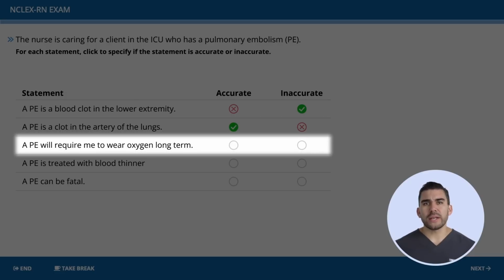Now how about the next one? A PE will require me to wear oxygen long term. No, this is totally incorrect. Simply think it's a clot inside the lungs, so when we remove the clot, we remove the problem.